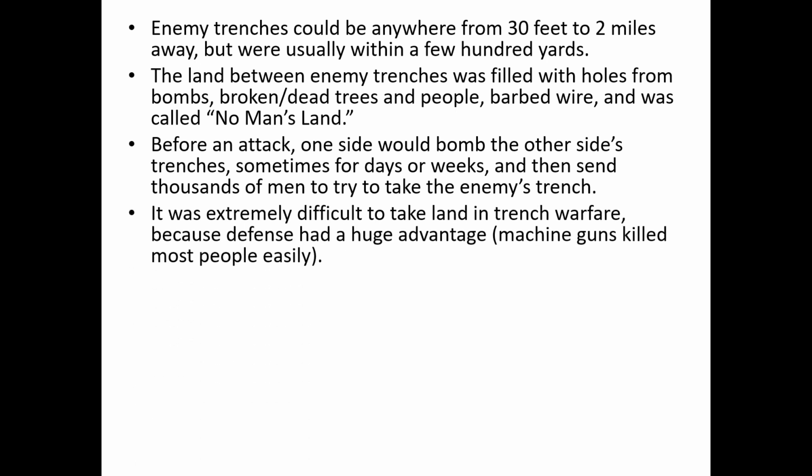This usually didn't work. The reason was because the trenches by some sides were actually so good that it didn't really matter how much you bombed them. You'd still be able to survive underground, and your reserve trenches and secondary line trenches would still have enough people. So once the bombing stopped, you just knew, well, there's got to be a huge surge of people coming over any time now. So you'd get up out of your holes, you'd man your machine guns, and then you just mow down these people who thought that you weren't there anymore. This happened time after time.